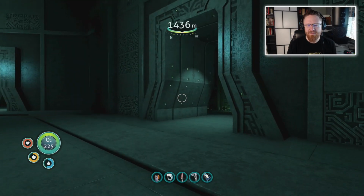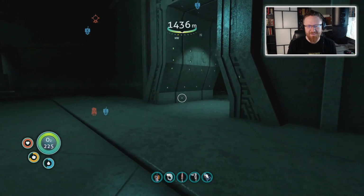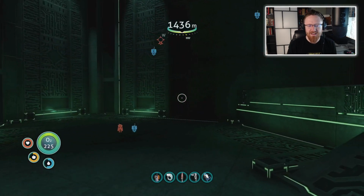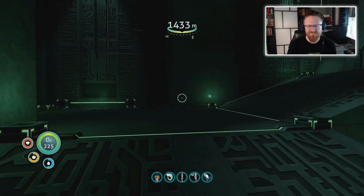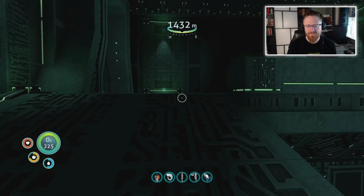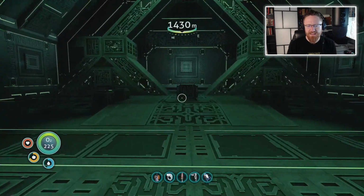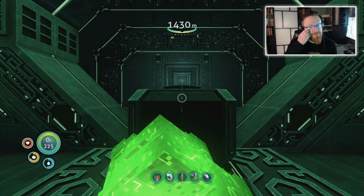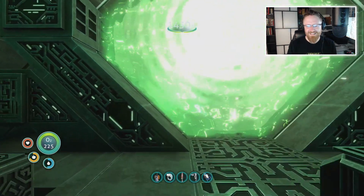Okay, so now I have a beacon to stick at that other place if I decide to go back to that other place. Is this going to be another teleportation gate? Looks like I'm going to run out of ion cubes. Apparently I can still drill them out of that thing, though. We'll have to give that a try.